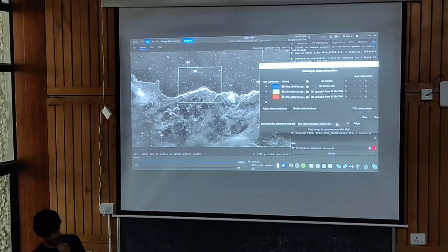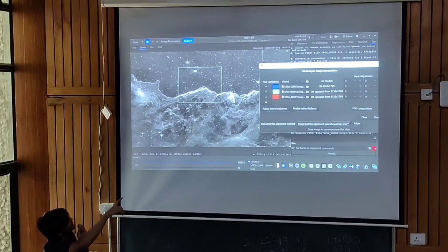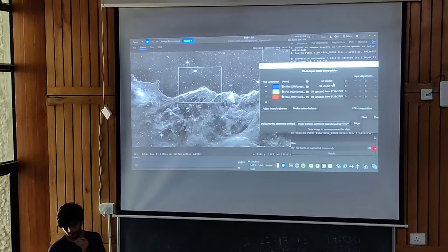So you go into this, click on image pattern alignment. Right, there are two options. We are going to use image pattern alignment. And before you do that, make sure that in the green channel you have taken an arbitrary box. You can take it anywhere, it's fine. I think it uses that part of the image to align these three filters. And once you have taken that, click on align and it will take a little bit of time.